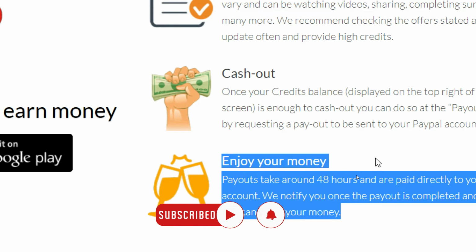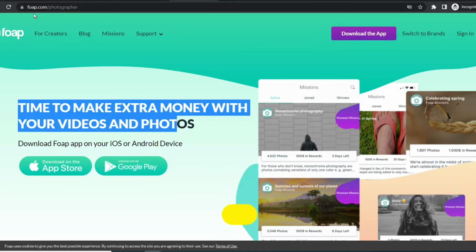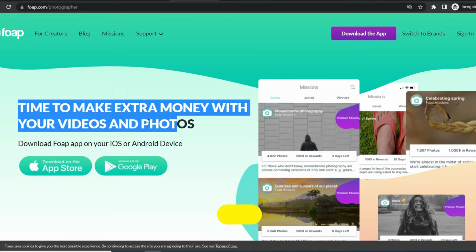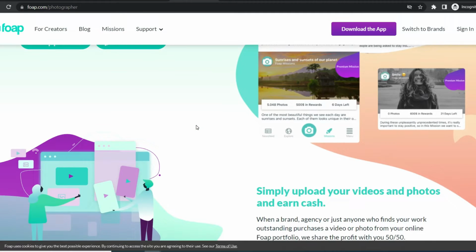So enjoy playing games and earning money by just sitting on the couch. The 5th app is FOAP. This is a very interesting app, guys. It will make you feel like you are doing right work to earn money. This is the app used by various countries around the world.